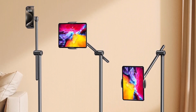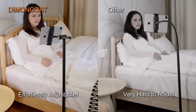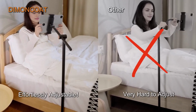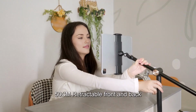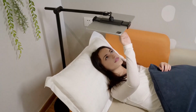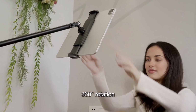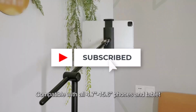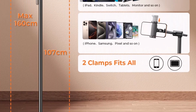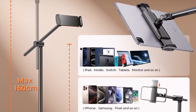The height adjustment range of 107 centimeters to 160 centimeters accommodates multiple viewing postures, providing comfort during extended usage. One of the key advantages of this stand is its 360-degree rotation and 180-degree flip capability, allowing tablets to be positioned at virtually any angle for reading, learning, video calls, meetings, or streaming content. DIMONCOAT has also prioritized stability, using a weighted metal base with a 3 kilograms design and a triangular angular cone structure, ensuring the stand remains secure and slip-resistant.